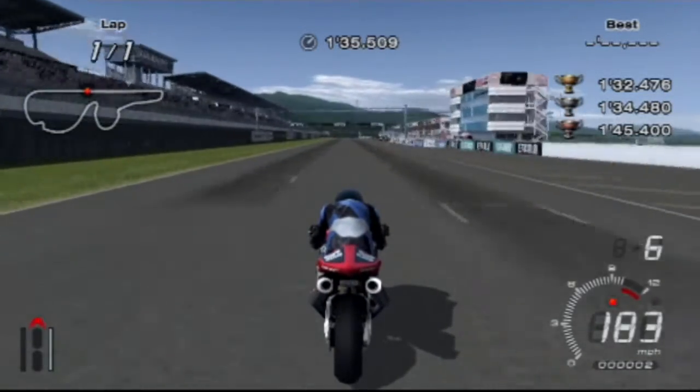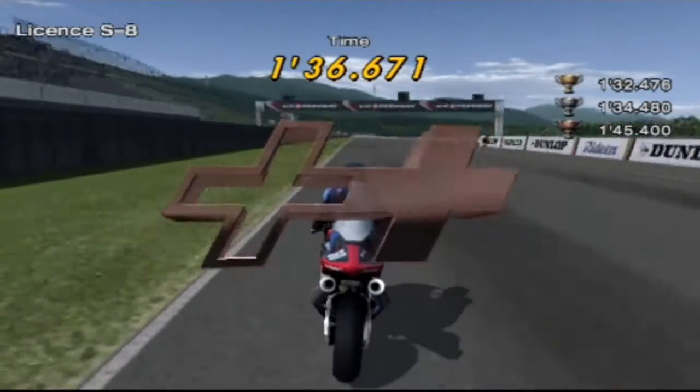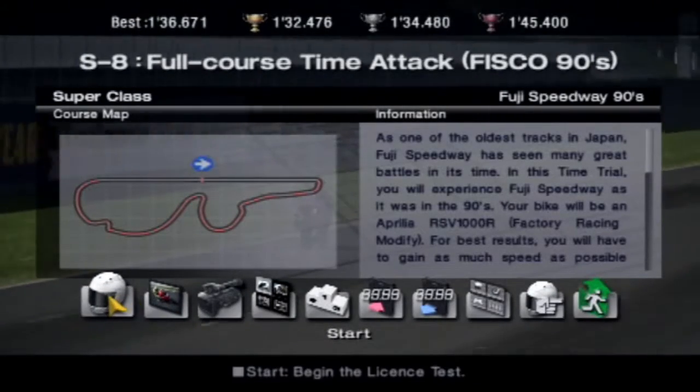Unless we don't make the time. But easily made the time there, see? Very good. I like that. Right, what is next then? Let's have a look. We've got two more tracks left.